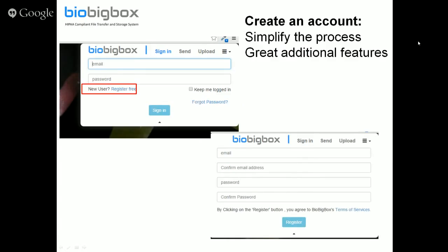A way to get around that extra step is to register for the site. It simplifies the process, and it opens up other great additional features that we have on the website. The registration is very easy to use. It's very easy to do. In the top right corner of the website, you have the options for sign in, send, and upload. There's a link there to register free. Registration is just defining your email address and setting your password, and you're registered.